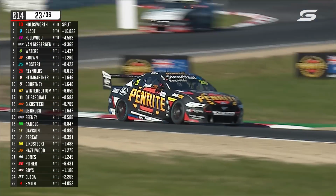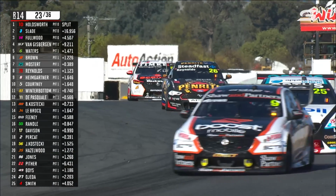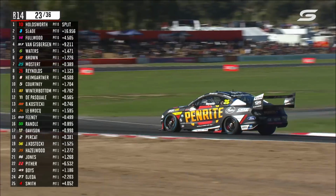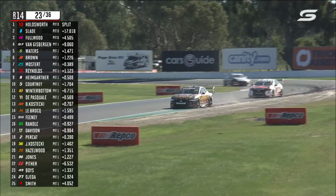So Heimgartner's the one behind. He's got the warm tyre advantage as David tries to get that car up to speed. Remember that they only just recently stopped car number 8 for left side tyres as well. We watched the stop. We talked about it being a 3.8. For David Reynolds, then it was a 4.4. So there's 0.6 of a second difference in the stops between them.